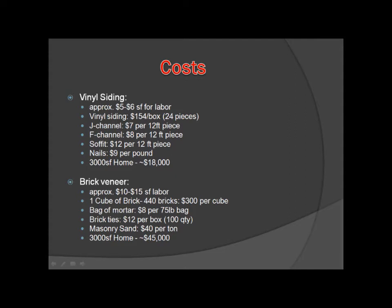As opposed to the brick, brick costs $10 to $15 a square foot in labor. You normally get a cube of brick, bags of mortar, brick ties, and masonry sand, and you can also see that there. It costs around $45,000 to brick a 3,000 square foot home. So you can see there's a big difference in costs.